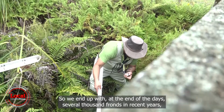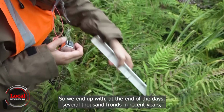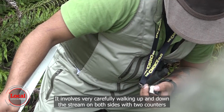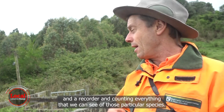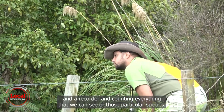So we end up with, at the end of the days, several thousand fronds in recent years, so it's quite a bang. It involves very carefully walking up and down the stream on both sides with 2 counters and a recorder, and counting everything that we can see of those particular species.